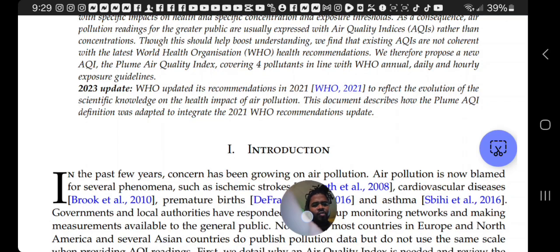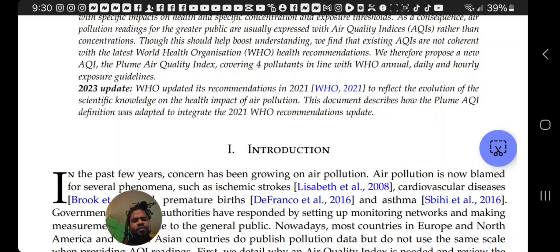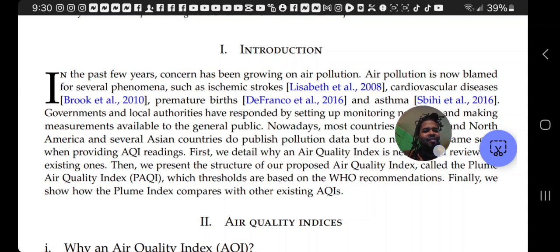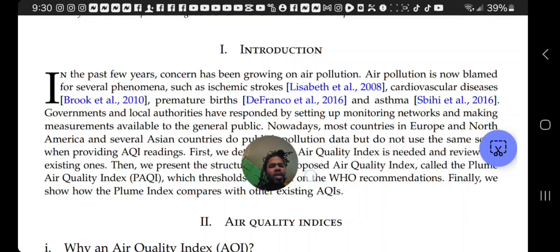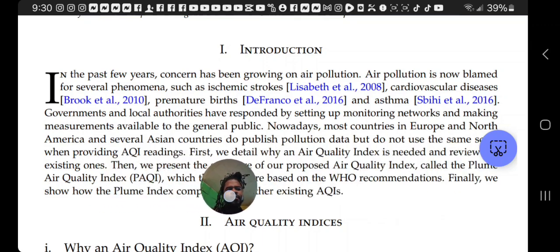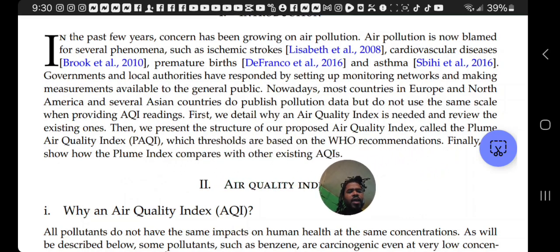In the past few years, concerns have been growing on air pollution. Air pollution is now blamed for several phenomena, such as ischemic strokes, cardiovascular disease. Hold on. Look. Premature births. Ooh. Hold on. Asthma. Government and local authorities have responded by setting up monitoring networks and making measurements available to the general public. Nowadays, most countries in Europe and North America and several Asian countries do publish pollution data, but do not use the same method when providing AQI readings. First, we detail why an air quality index is needed and review the existing ones, and then we present the structure of our proposed air quality index called Plume Index. All right.